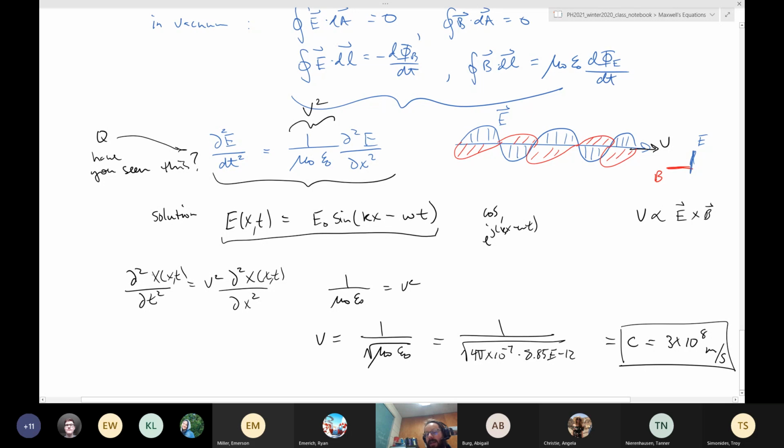It also suggests that if you modify epsilon, like you put glass in your dielectric or in your capacitor, we remember how that changed epsilon. It made epsilon k times epsilon naught. In other words, if you make epsilon bigger, if you look at where that appears in terms of v, the speed will go down. So that's why the speed of light in glass is less.